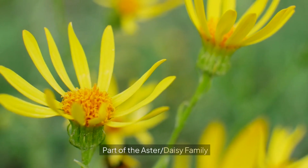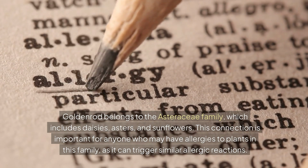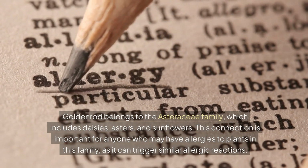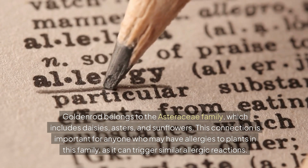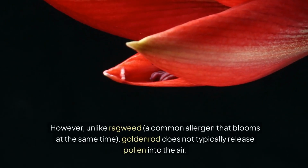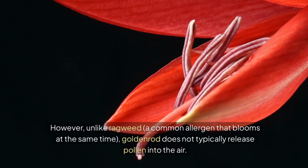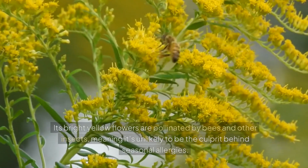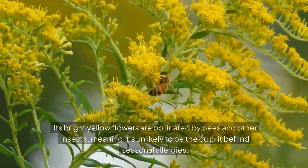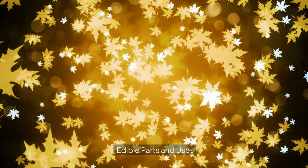Part of the aster daisy family, goldenrod belongs to the Asteraceae family, which includes daisies, asters, and sunflowers. This connection is important for anyone who may have allergies to plants in this family, as it can trigger similar allergic reactions. However, unlike ragweed, a common allergen that blooms at the same time, goldenrod does not typically release pollen into the air. Its bright yellow flowers are pollinated by bees and other insects, meaning it's unlikely to be the culprit behind seasonal allergies.